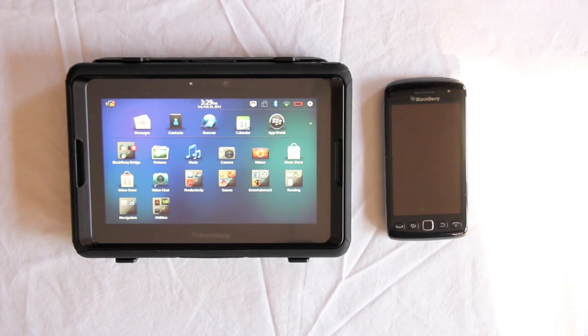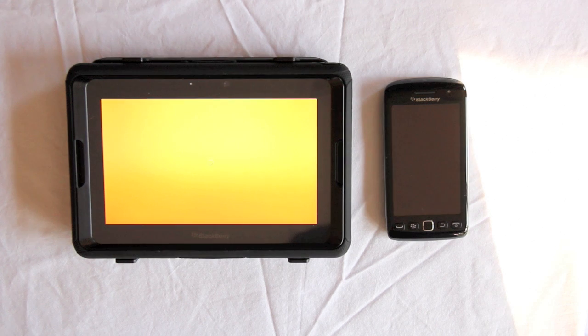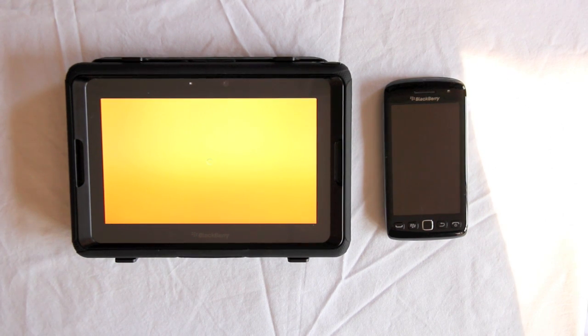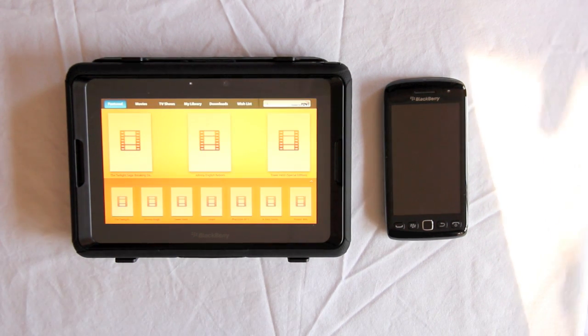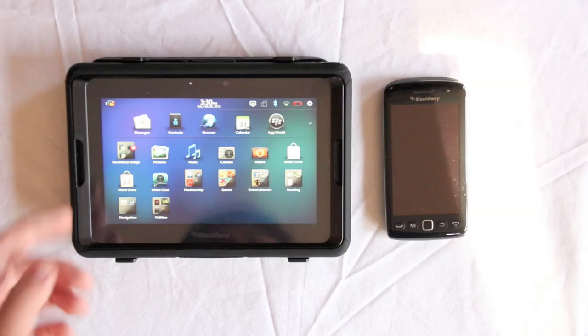In addition to those features, the BlackBerry still has features that it had before, such as the music player, video player, and music store, but now they've added a video store, which is really cool. Although it doesn't have a huge selection at the time, it will give BlackBerry users a chance to purchase videos directly on the device, whereas before they had to add them themselves.